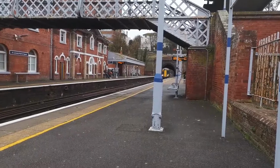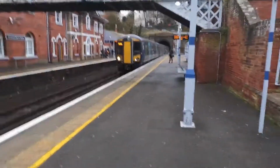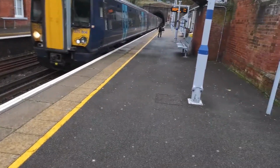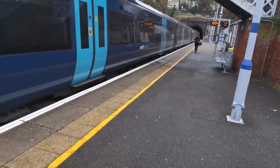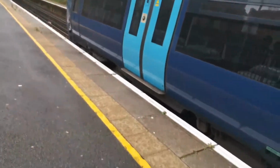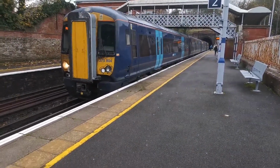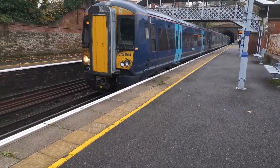Pulling in now, it's going to be the 1455 SouthEastern service to Hastings from Charing Cross, 375804. Four coaches only. So getting ready to pull away, it's going to be 375804 heading to Hastings from London Charing Cross.